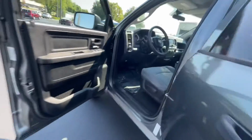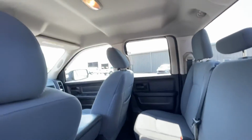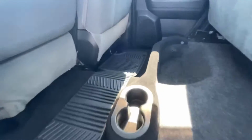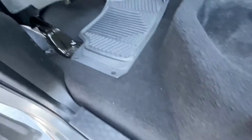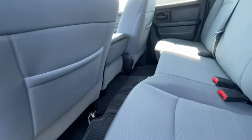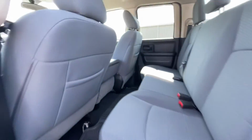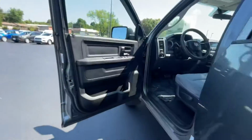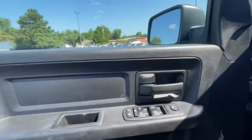It is a crew cab. Like I said, inside, look at this. This is amazing. It is so clean. Okay, this folds up. Look at the carpet under here. They can clean, but they don't do that good of a job. So, this is what this looks like in here. Very clean. No smell, no stains, no rubbing. The back of this vehicle looks like no one has ever sat in it. The door's not scratched up at all. Same with the front. Lovely condition.